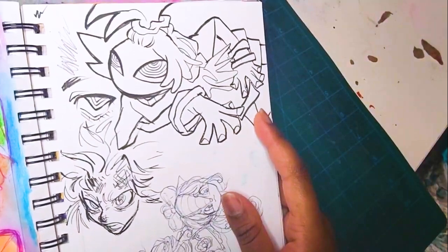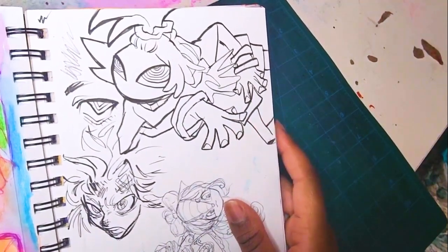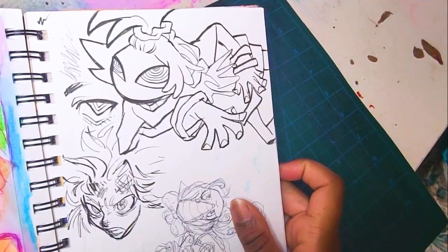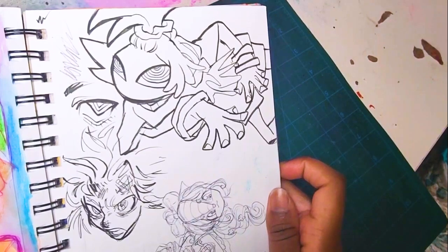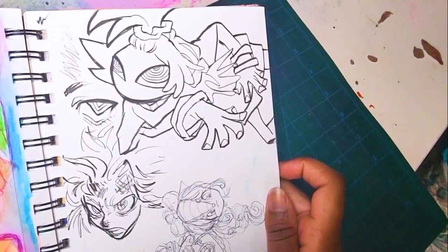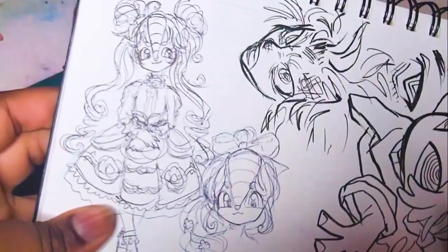So this is a redraw of something. It was from some sort of illustration from Gachiakuta, I think that's what it's called. It's a manga series. It has a really cool style. It's very edgy looking and very unique, and I really love anime styles that have that cartoonish, exaggerated look to them.